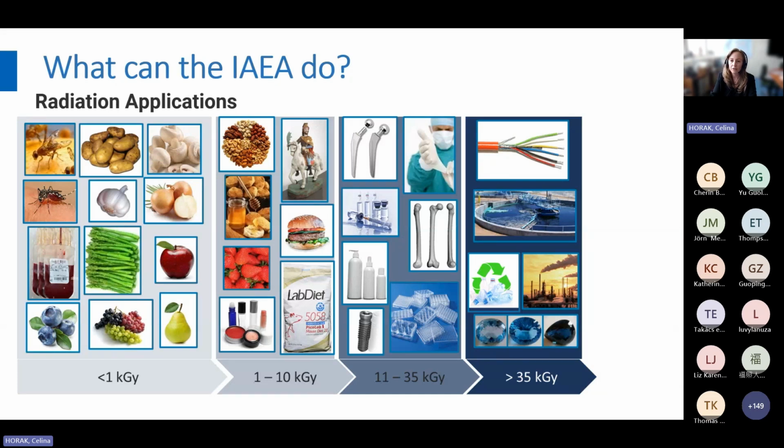those applications at higher doses, such as modification and functionalization of polymers, or environmental applications, and also, as has been mentioned before, PFAS, flue gases, greenhouse gases, and others. And something we have also been discussing recently with colleagues in PAHO is the replacement of cesium self-contained irradiators by X-ray.